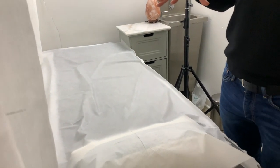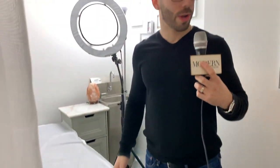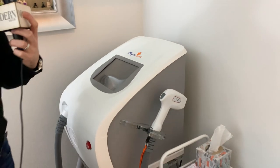And then, as I mentioned before, Marissa specializes in laser hair removal. We have the Magma Spark machine, which is incredible, amazing. Rave reviews about that as well, especially this time of year because we're getting prepared for summer.